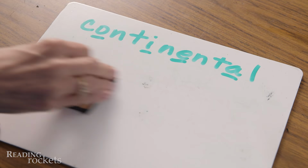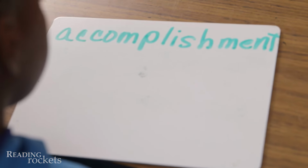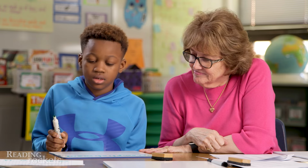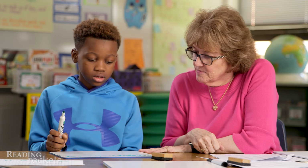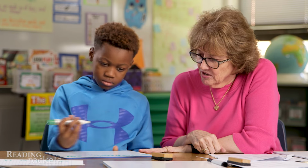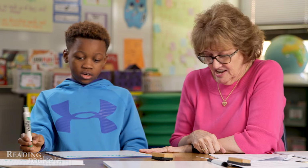Are you ready for another one? Mm-hmm. Okay, here we go. Let's try this one. How many vowels do you see? O, A, I, E. Okay, so how many? You can underline them if you want. Oh, why don't you start here and go this way? Yeah. Okay, so how many? 4. Together or apart? Apart. Okay.